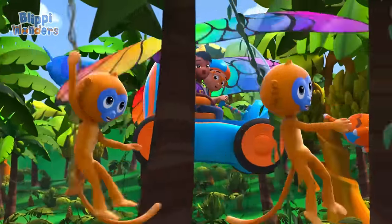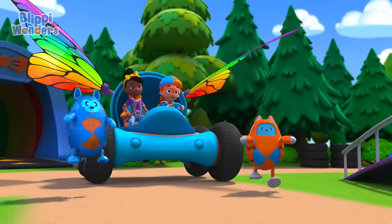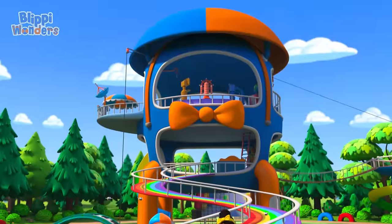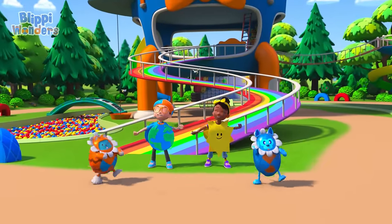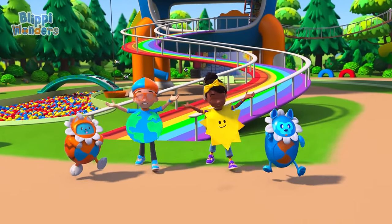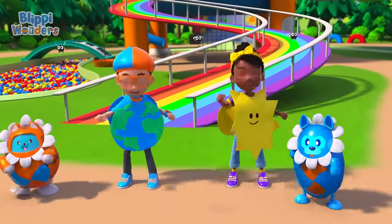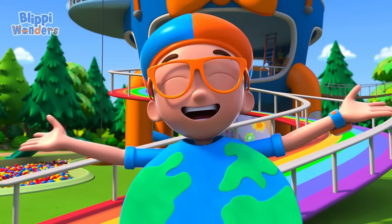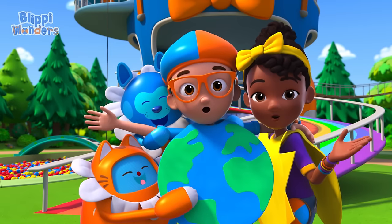Earth our home. When it's the home for you and me, planet Earth is the place to be. Planet Earth. It's the place that we call home.